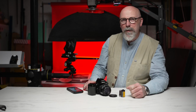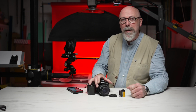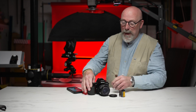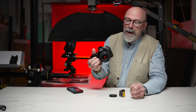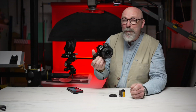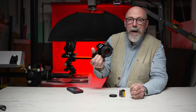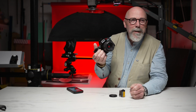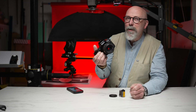Hello and welcome to episode 7 of the Red Room, and today we're looking at the Nikon F801s. Now this camera was my first professional 35mm camera, which I purchased in 1992, I think it was, 1992.